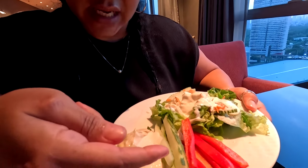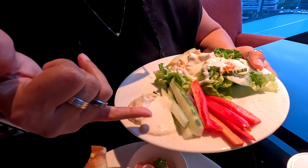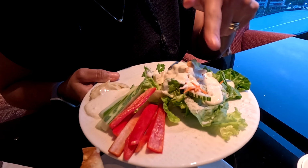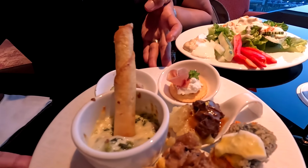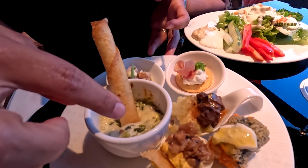Okay, it looks like they have some pretty good choices here. We've got some crudité, and it looks like some, I believe this is blue cheese or maybe ranch, and then some hummus, and lots of great salad options as well. I got some red wine, and then I can't tell you what these all are, but this looks almost like a spinach dip in here.